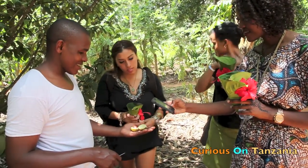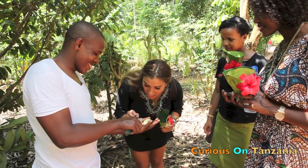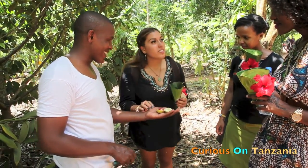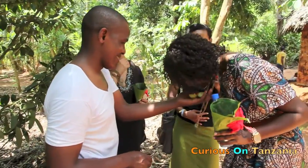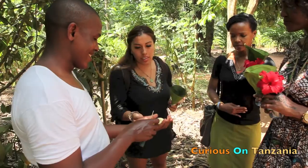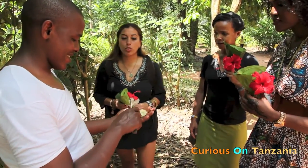But this color looks like plastic. Yeah, it does look like plastic. Oh, it's so nutmeg. Is nutmeg used in beauty products a lot? For the smell of things, not very much. We call it kungumanga. Kungumanga.